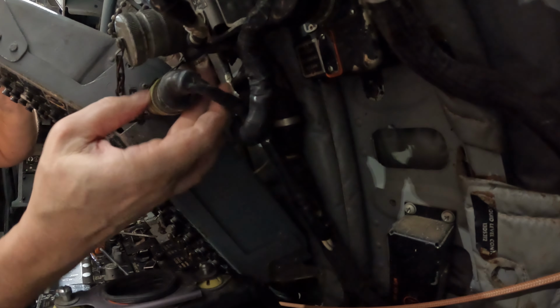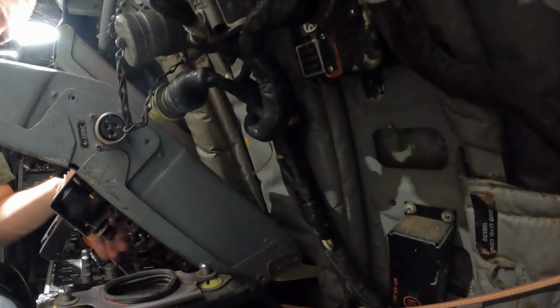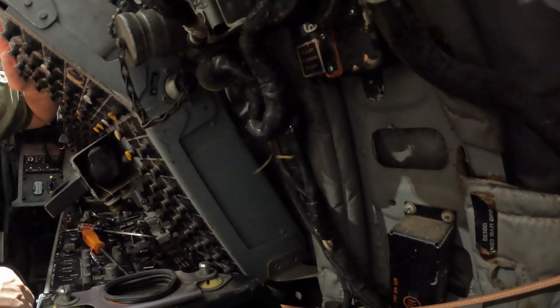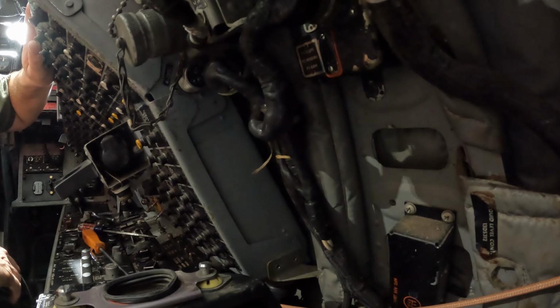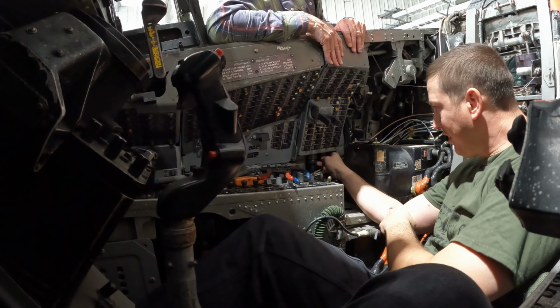How much more is on here? There we go. Now she's free. The whole thing is covered. Alright. Now we gotta disconnect those Canon plugs down there too? Alright. Oh, now we gotta get those. Hey, had to get this box out. Now we can get these loose.